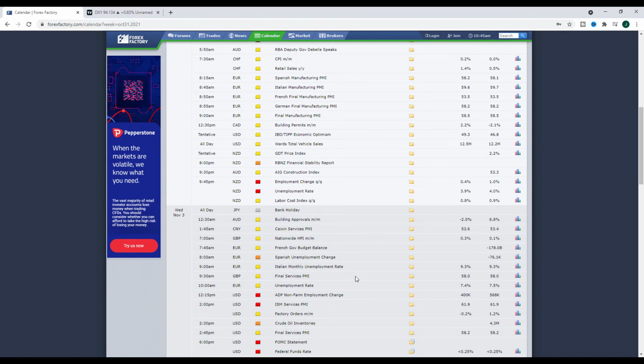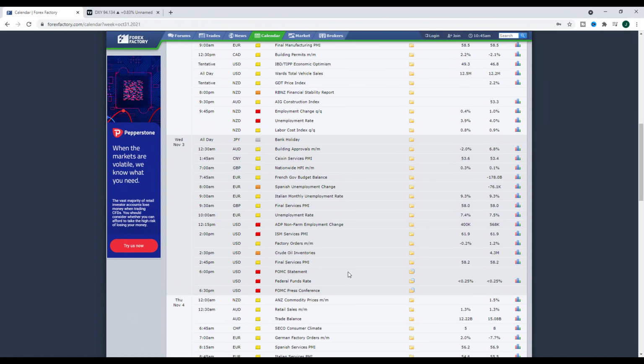And following on from that on Wednesday, the big one is FOMC out of the US. And that is likely to shape not just the dollar pairs, but a lot of the markets, possibly all of the markets that we're going to be looking at going into next week as well. So Wednesday really is the big event. This is what you need to pay attention to coming out next week.